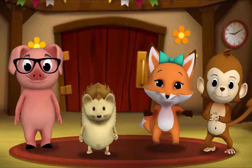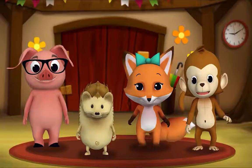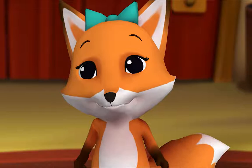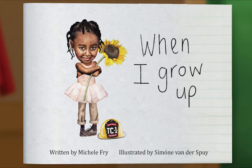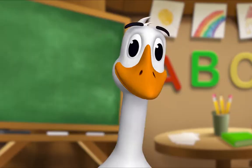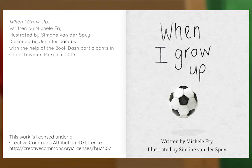It's story time! Yay! Gather round, everyone! We're reading this one. It's called When I Grow Up. There are so many things you can be when you grow up. Let's read about some of them. Let's begin. When I Grow Up, written by Michelle Fry, illustrated by Simone van der Spee, designed by Jennifer Jacobs.